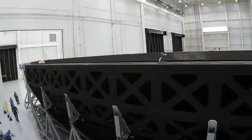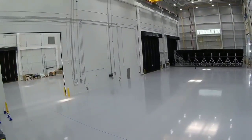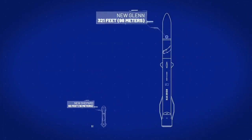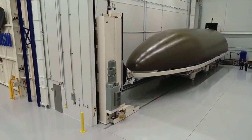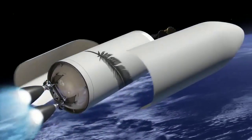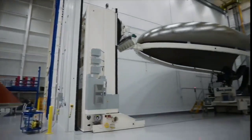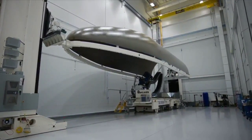Blue Origin has completed our first full-scale New Glenn launch vehicle fairing and is sized to fit almost 50% more than the next competitor. You can fit New Shepard inside of our fairing. The primary elements that are being built here in Florida are the first stage, the second stage, and the payload fairing. That will be the protection for the satellite through the atmosphere until it gets to space. At a 7-meter diameter, this is the largest contiguous composite fairing ever built.